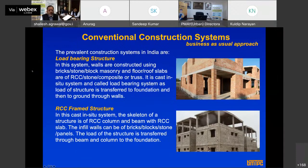Okay, what we have, the most popular construction systems, if you look at the construction sector, are these two. Normally, if you go to villages and tier two and tier three cities where we have isolated houses or low-rise structures, their houses are normally made with brick or stone masonry. So normally walls are laid and over that cast in situ slabs are laid.